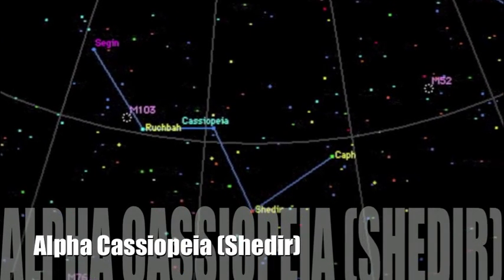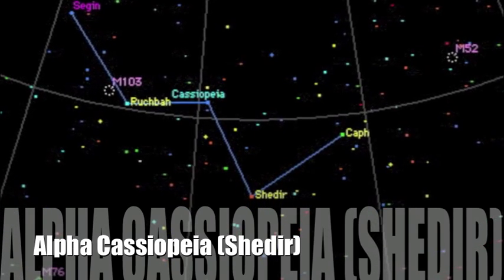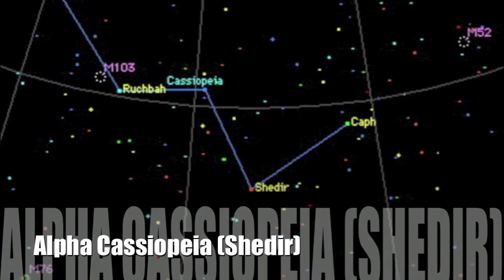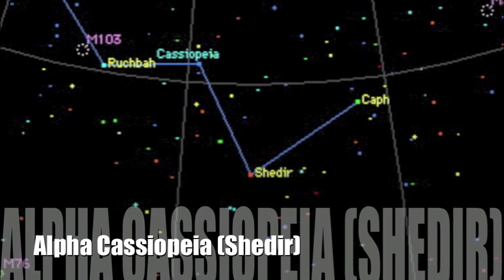Alpha Cassiopeia, also called Shedir, is a 2.2 magnitude star, and it rivals Caph as the brightest star in the constellation. It is 150 light years away and has a luminosity 200 times greater than the Sun.